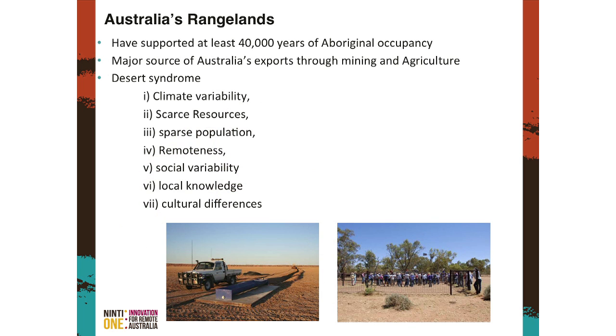Going on a bit further, the Australian rangelands supported Aboriginal occupancy for at least 40,000 years. And it is, like Tom said, a major source of Australia's exports through mining and agriculture, and also tourism. The figures are significant, the amount of dollars earned for the nation from the rangeland areas, and it really does need to be recognised through good research and included in policy.